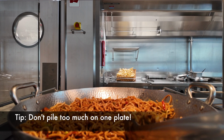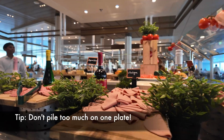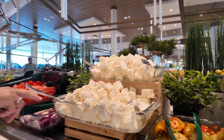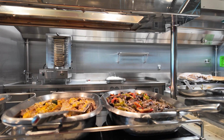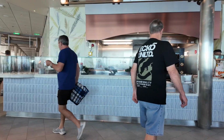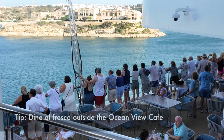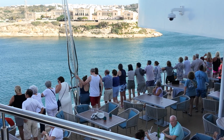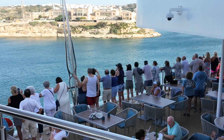Tip 4. You can go to the buffet as many times as you like, so don't overpile your plate and try to group similar foods together so you don't end up with a weird combination of gravy and salad on your plate. Tip 5. On warm evenings, head towards the pizza station and out through the doors so that you can enjoy al fresco dining at the Ocean View Cafe.